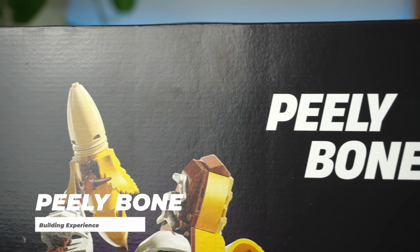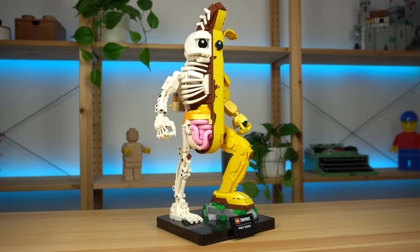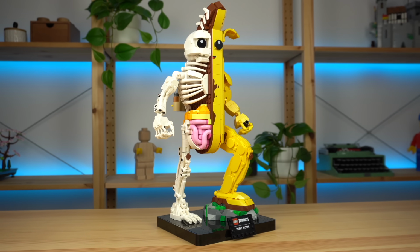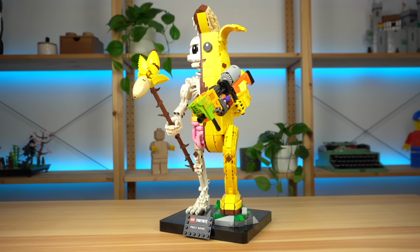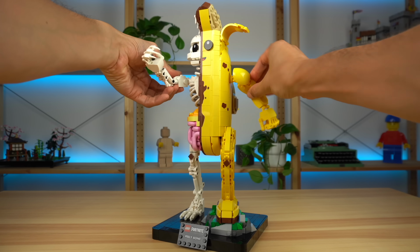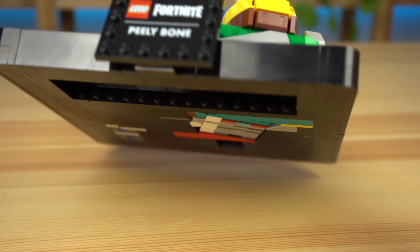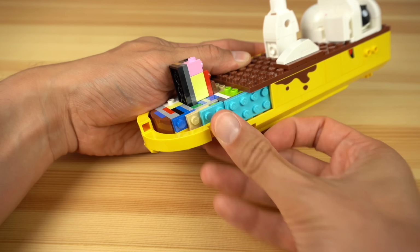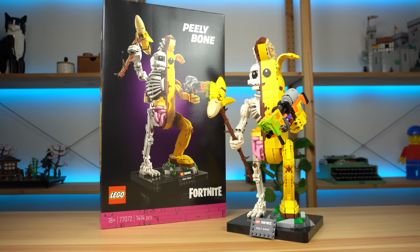The LEGO Fortnite Pilly Bone goes to show that when I'm least expecting it are the times I end up being positively surprised by LEGO sets. Prior to putting this together, I have never heard about this playable character, but it isn't there where the surprise lies, but more on the building experience, and when a plain-looking base such as these hides advanced building techniques and angled sections like no others I've seen before, I knew I was in for a treat.